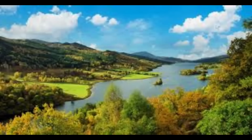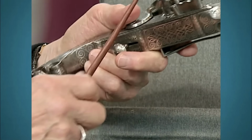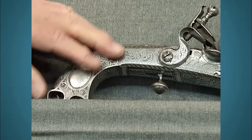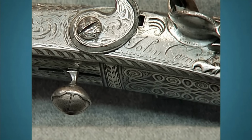The appraiser identified them as all-metal Scottish pistols made by John Campbell, a skilled gunsmith from Perthshire. These pistols were crafted between 1710 and 1790, and they're in excellent condition. They feature a ram's horn butt and beautiful Baroque designs, making them quite unique. In 1985, a gunsmith valued the pistols at $1,500 to $2,000. The appraiser, however, estimated their value.